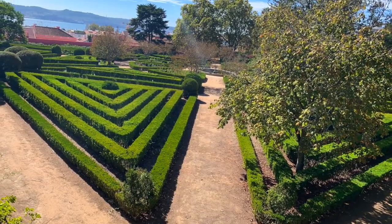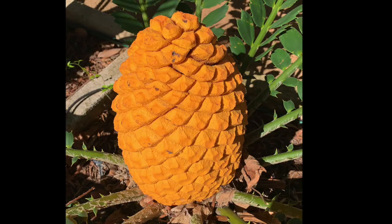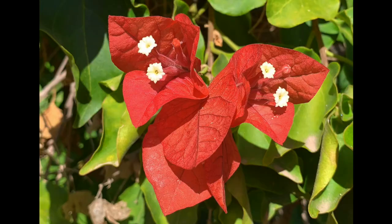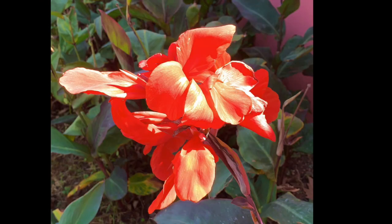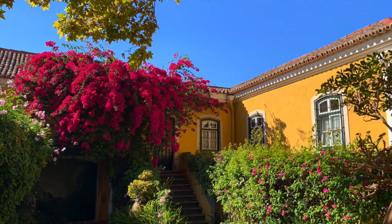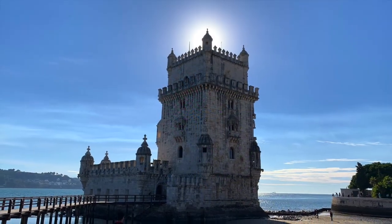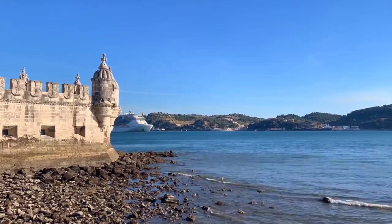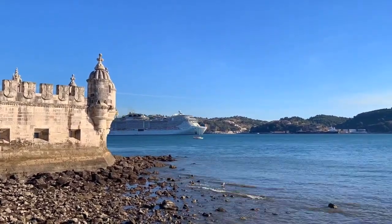The Portuguese love their gardens, and they're beautiful to explore. Even though this wasn't the time of year for full bloom, these tranquil parks are relaxing, and there was still much to see. We ended up taking the tram down the river to the next town to see the cool castle built in the sand, then took the boat back up to the city center. It's pretty surreal watching a huge cruise ship go by a castle that's hundreds of years old.